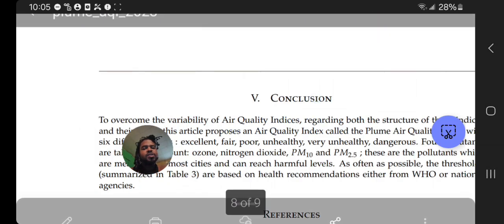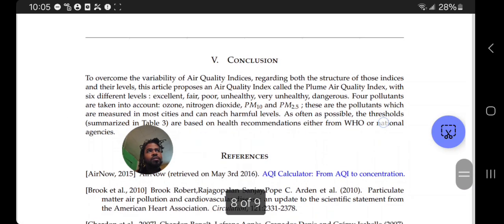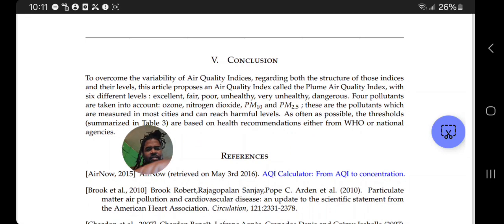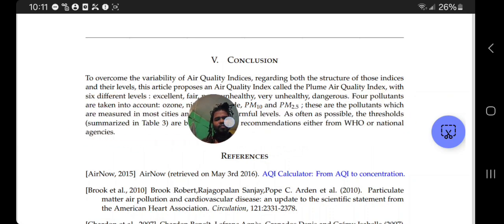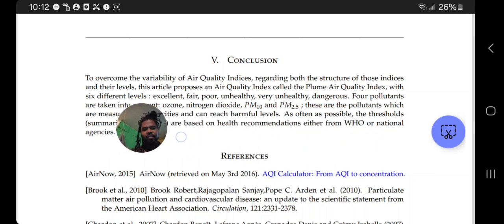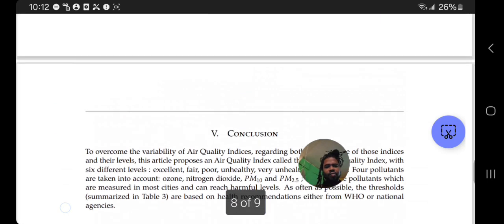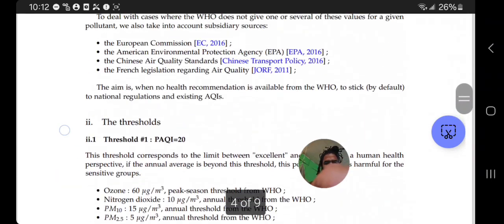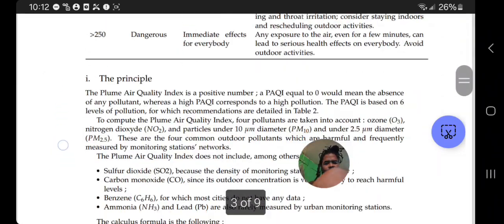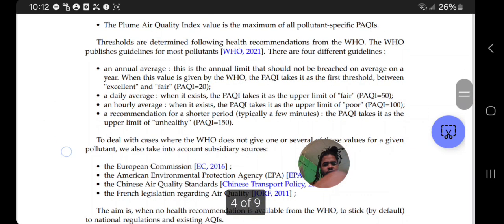Okay. Let me just click on the American one here. Damn, that was this page. I didn't know that. One moment. All right, conclusion. To overcome the variability of air quality indexes regarding both structure of those indexes and their levels, the article proposed an air quality index called PAC with 6 levels: excellent, fair, and so on. No, I don't want to go to AirNow. I read that AirNow stuff, and it is trash. All right, let's go back up. We read this part. We went through this. We were here. Okay.